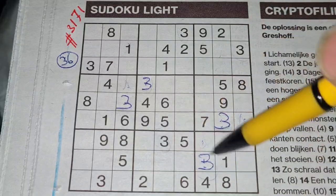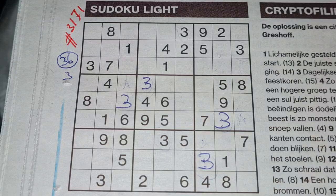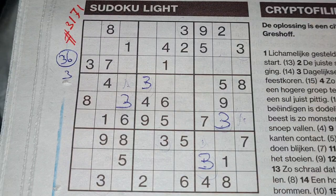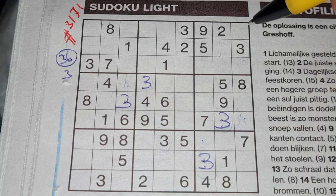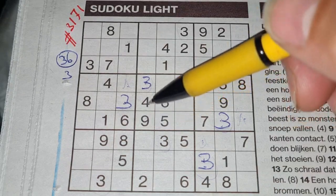I can see this is number 1, number 3. All right. Let me see, which number can I pick? How about the number 8. Yeah, let me do the 8.